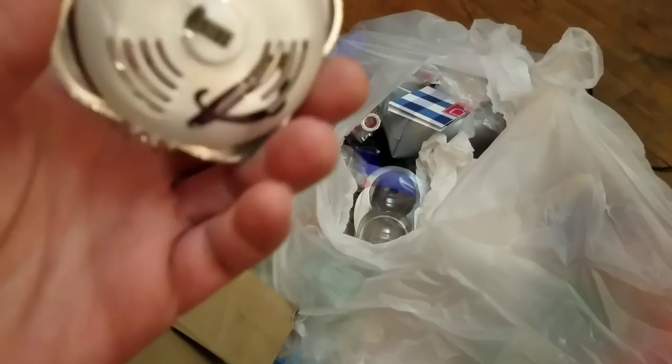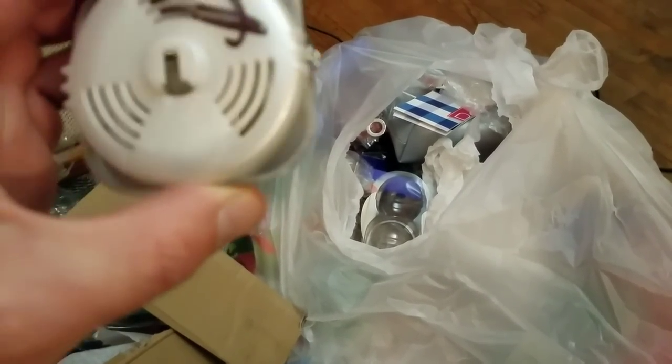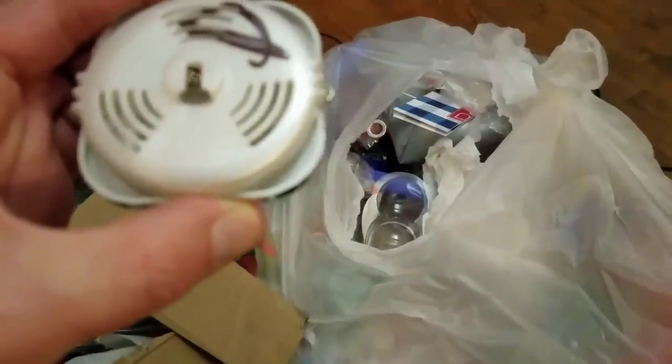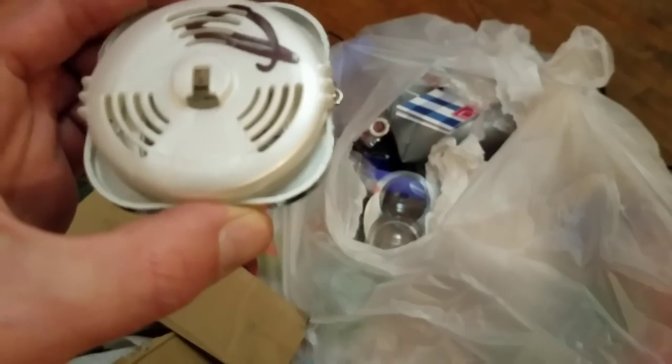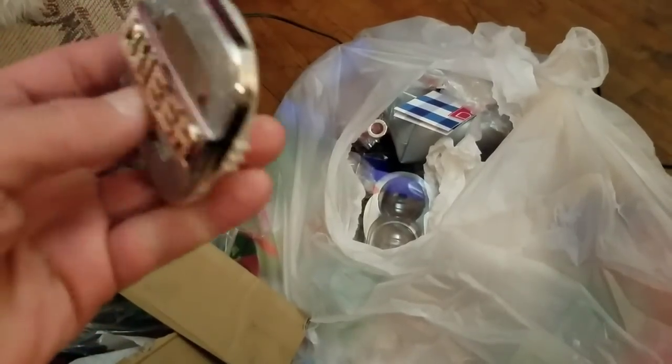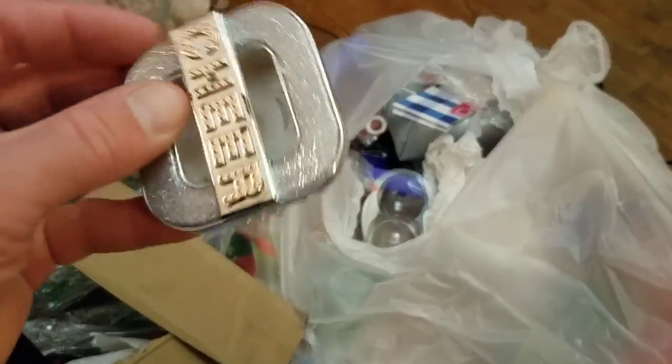I don't know what it is. There's nothing inside of it. I'm not sure what it's for. Oh, it's a scent portable. A scent portable. Guess you put some kind of scent in there and hang it. And the chain must have been broke. That's why they threw it away.